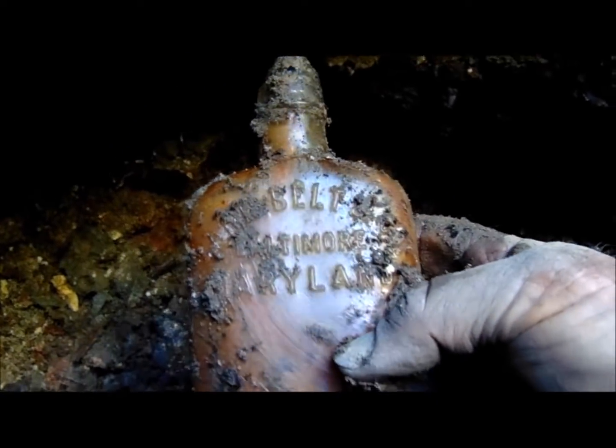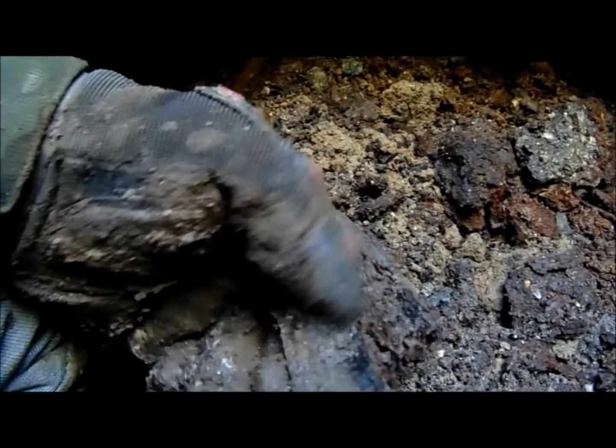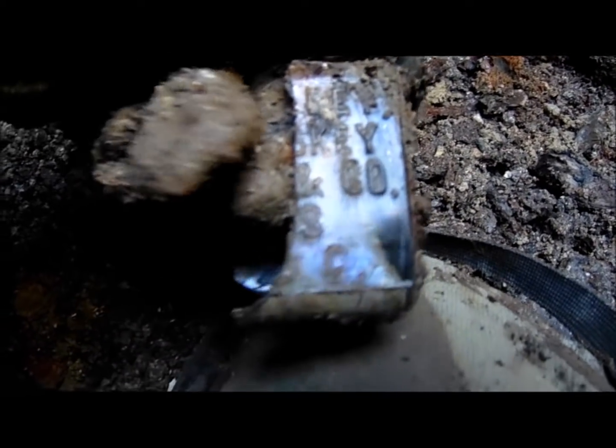Well, it's broken and it's embossed, but it's just a common $8 kind maybe. Okay, I got something showing up. I got my little headlamp on. It was an embossed flask. It was an embossed North Carolina flask, so that's a shame. But what do we got here anyway?